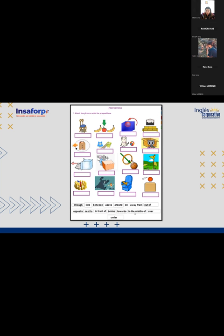I don't know how to say. Aquí está, ¿ves? In the middle of. ¿Y qué es la cosita? Está en medio. In the middle of. Ah, no hay que decir la frase, perdón. No. In the middle of. Uh-huh. Esa es la preposición la que buscamos. ¿Y esta? Away from. Uh-huh. Okay. ¿Y las últimas dos, Ramón?